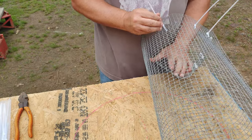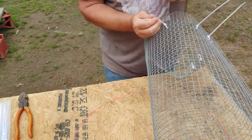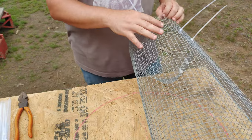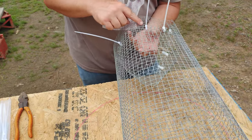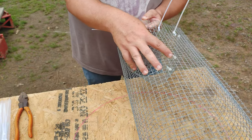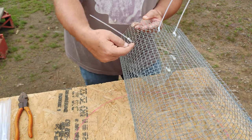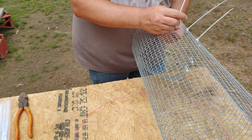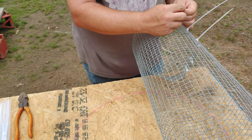Which I probably could have left the zip tie a little loose instead of pulling it tight. But the biggest thing with this, where the cone meets the tube, is that you don't want to have any gaps that they can swim through, because whenever they're trapped inside here, they're wanting to go into this area, and if there's a big hole that's open, they'll just swim right back out again, and it defeats the purpose of the trap. So let me go ahead and get this finished tying up.